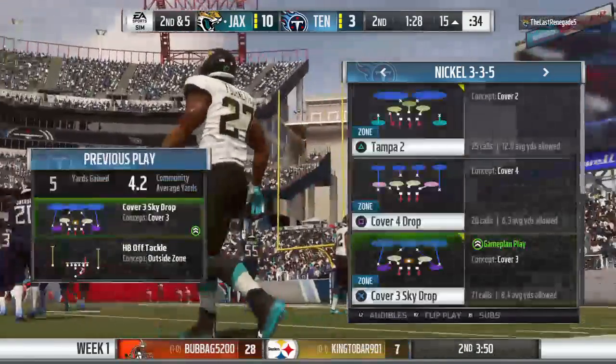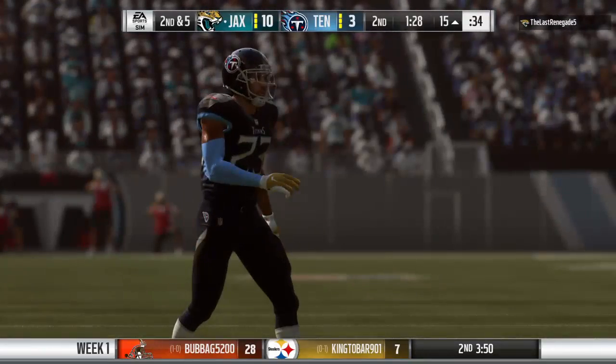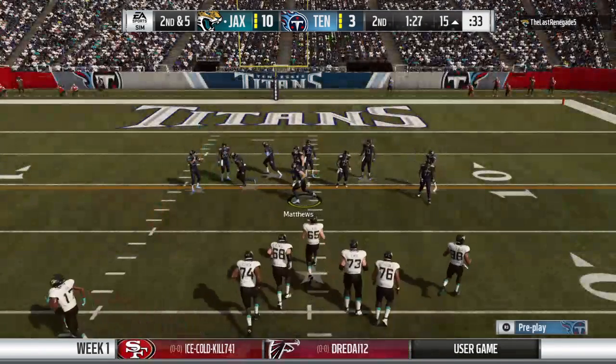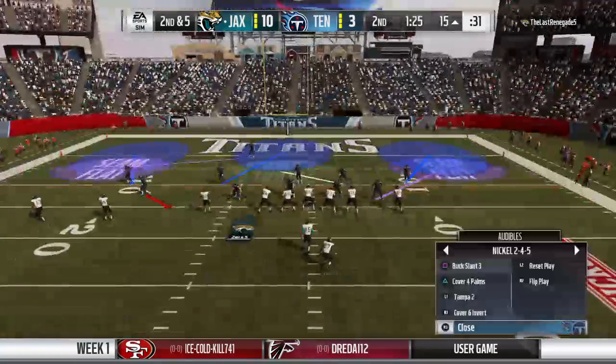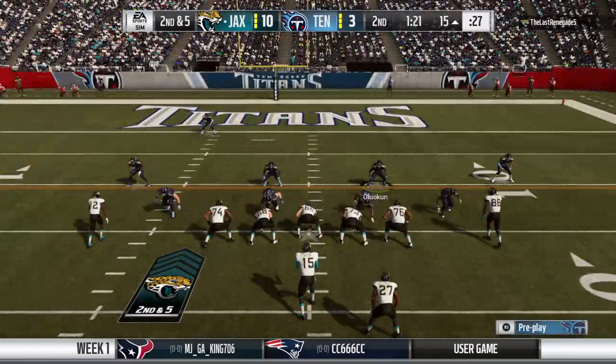That brings up 2nd and 5. And that's exactly what you want on a 1st down run. Pick up 5 yards, bring up 2nd and 5. The defensive line, though, they've got to figure out a way to out-leverage the guys up front because the offensive line is winning at the point of attack.